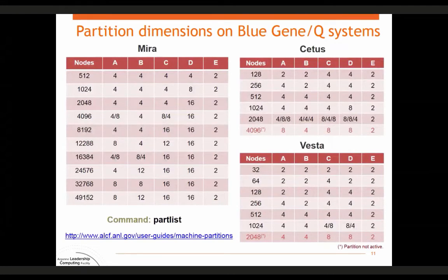So one important thing to think about in the BlueGene case is partitioning. The BlueGene queue, again, has a 5-dimensional torus. And rather than calling those dimensions X, Y, Z, W, V, instead, we label them A, B, C, D, and E. So the dimensions lay out the logical partitioning and dimensionality of the BlueGene 5-dimensional torus. Again, the smallest unit that we allocate on Mira is a 512 node partition, which is 4 by 4 by 4 by 4 by 2. And the largest possible partition is 49,152 nodes, which has dimensions 8 by 12 by 16 by 16 by 2.